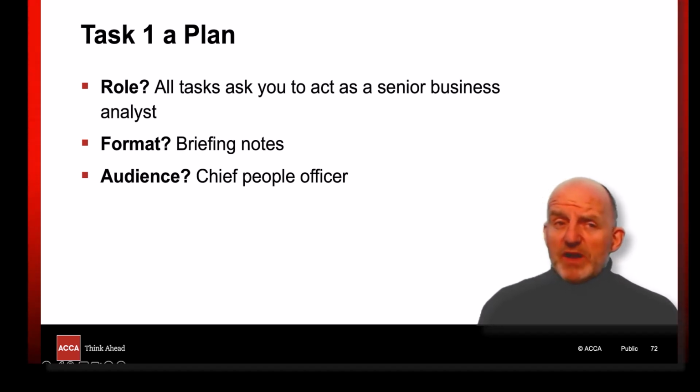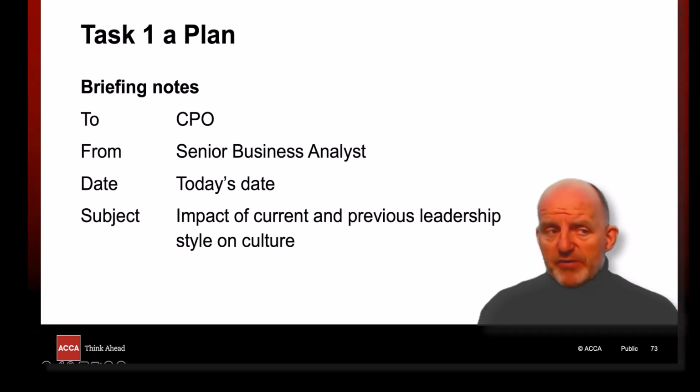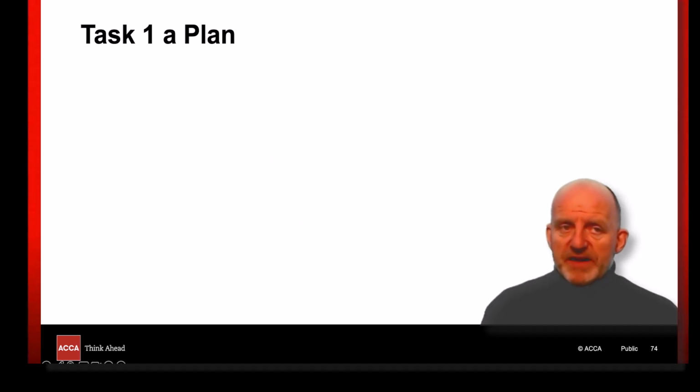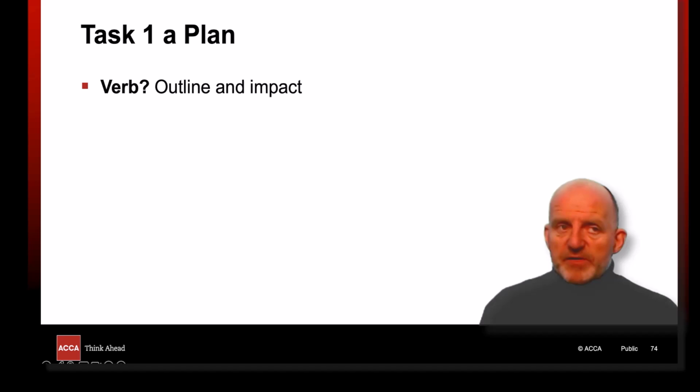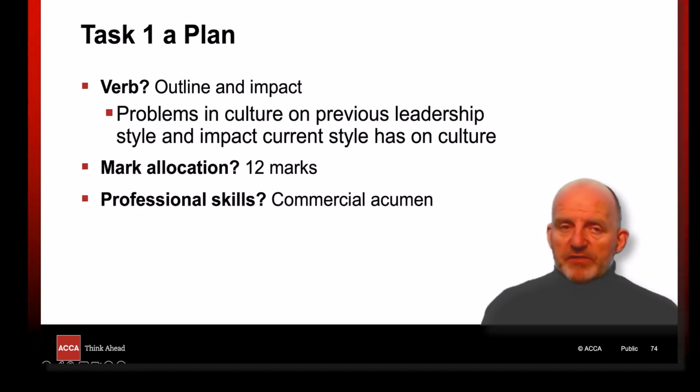And what would it look like? It's going to look something like this. Title: briefing notes to the chief people officer from the business analyst, put today's date and just a quick subject. That's all that you would need in terms of format and style. The verb was about outline and the impact. Mark allocations 12 and commercial acumen are the professional skills marks.